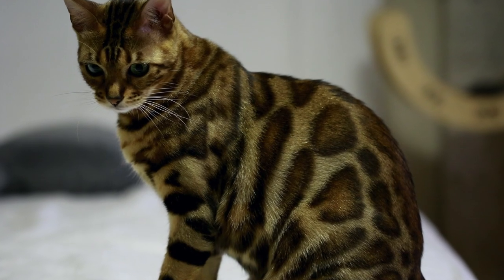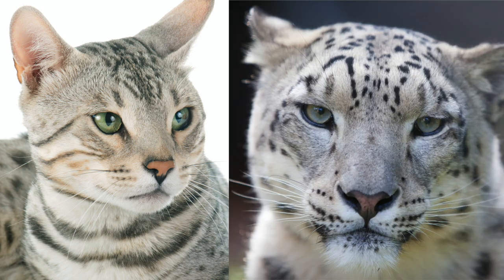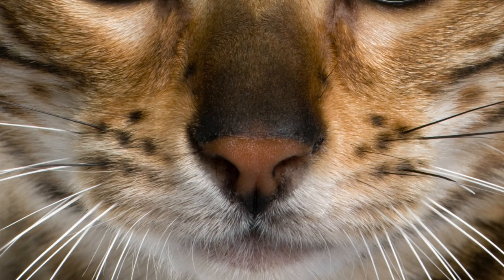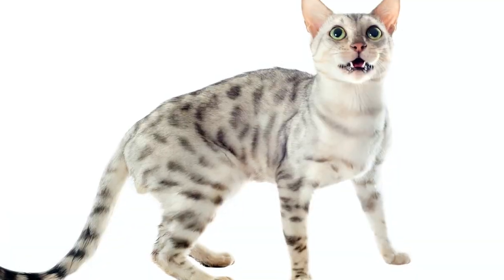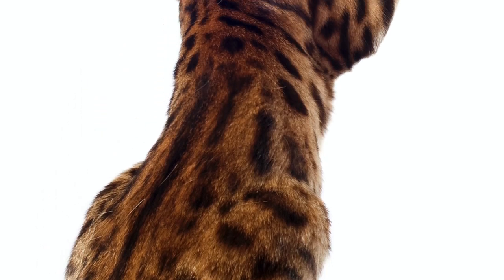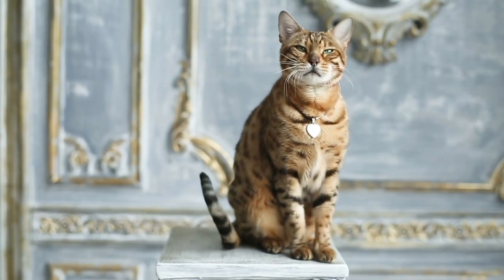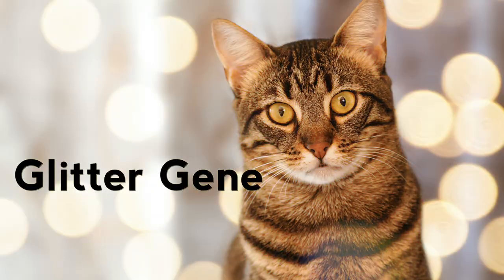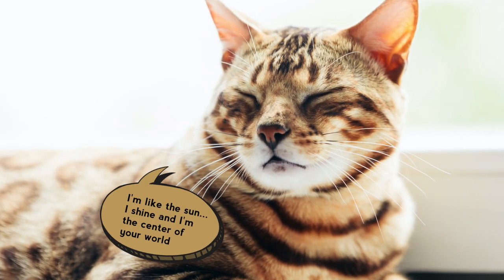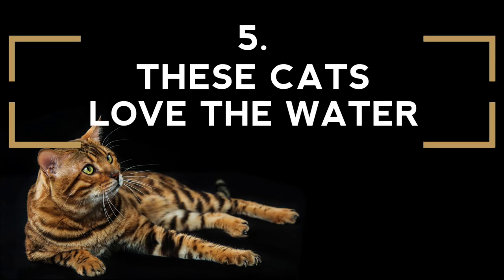Bengals inherited their coat patterns from their wild ancestors, but they also have several other features that connect them to wild cats. For example, they have wide noses centered between prominent whisker pads. They also have slender yet athletic bodies, and they're built long and lean and have thick tails like other wild cat species. What's even cooler is that Bengals inherit what is known as the glitter gene. This gene is thanks to their wild ancestors and gives their fur a special sparkle when the light shines on them.